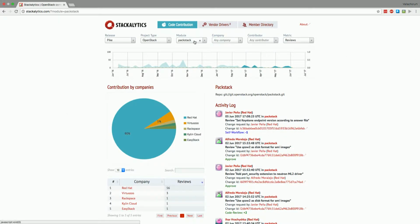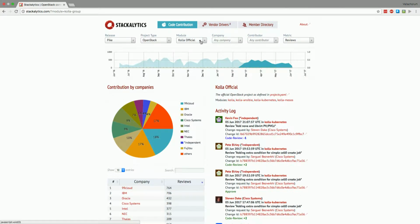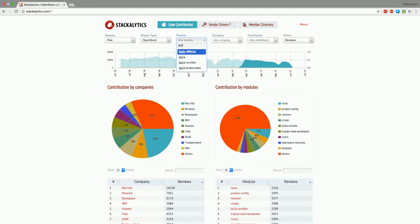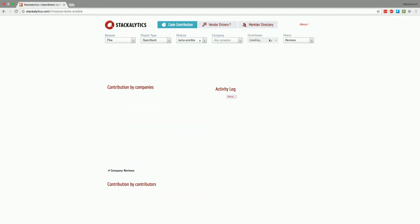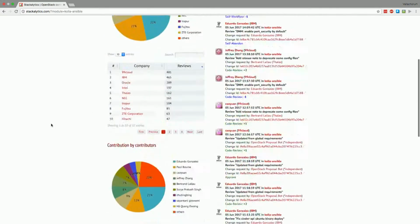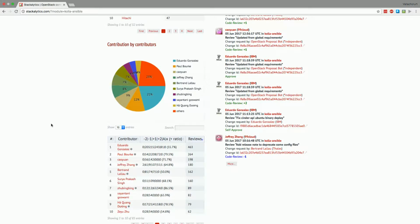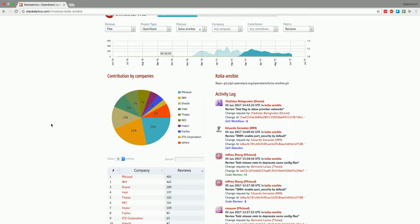And let's check Kolla. Actually, let's check Kolla Ansible, because this is where most of the code goes nowadays. Then, sorry, for the newcomers, can you say a few words about what Stackalytics is? Yeah, Stackalytics is a place where you can see statistics about various OpenStack projects, which companies commit code to those projects, and also the names of the contributors. As you can see here, no company commits, I don't know, more than 22% of the code.